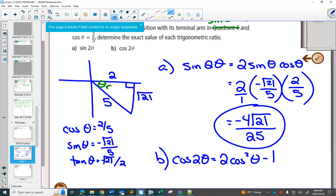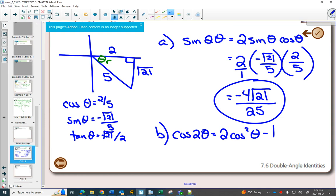And why is not using sine slightly better? Do you see in the question? They told us what cos is, right? It's pretty hard to get cos wrong. It happens. There are students that read cos theta equals 2/5 and then they write 2/3. It still happens that if I give you something, you can still get it wrong. But we had to figure out sine of theta, right? We had to do a squared plus b squared equals c squared. There was a chance that we did a mental math error here. So using cos means that as long as we can copy things down, we're not going to be making any mental math errors.